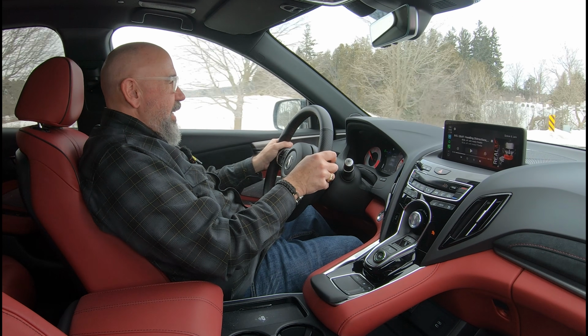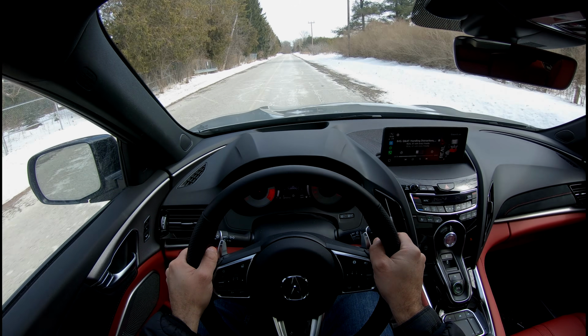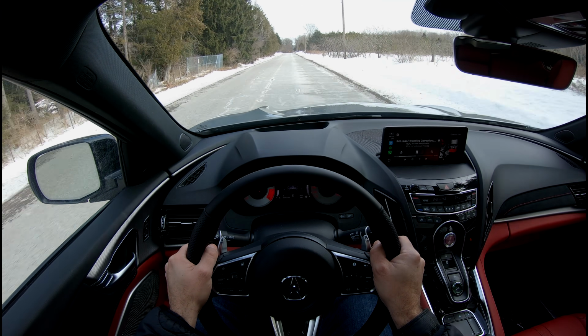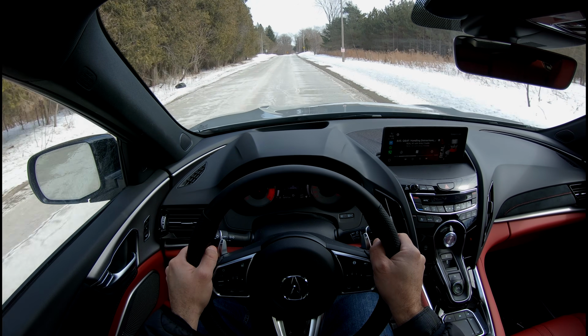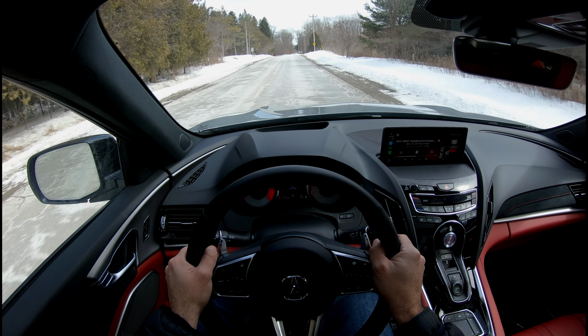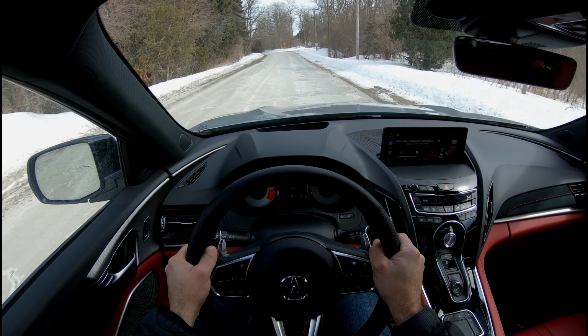Now, in terms of the secondary controls, they're all logically laid out, and everything for the most part is a button or dial or switch, and that is fantastic, and it's a nice refreshing change from everything that seems to be built into the infotainment screen and is touch-based these days.